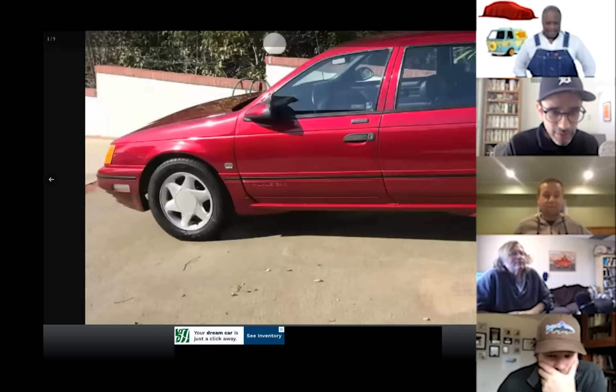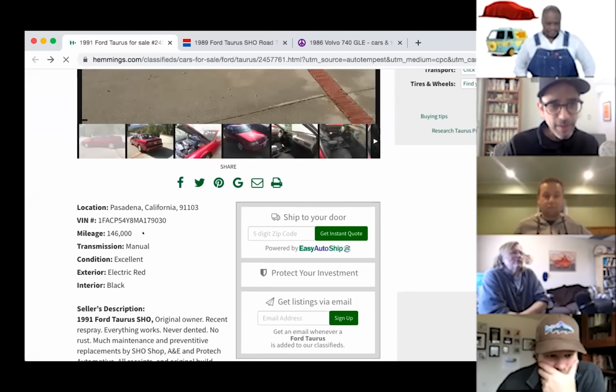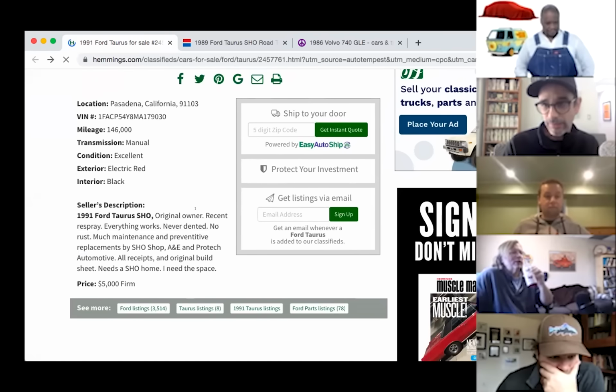The paint looks like it's in terrific condition. How many miles are on it? Oh, yeah. Good question. Hang on. Let me shrink this. I got to get out of this photo thing. It's not like Hemmings doing an opening. No. 146,000 miles, manual. He says it's in excellent condition. Original owner. Jonathon, original owner.